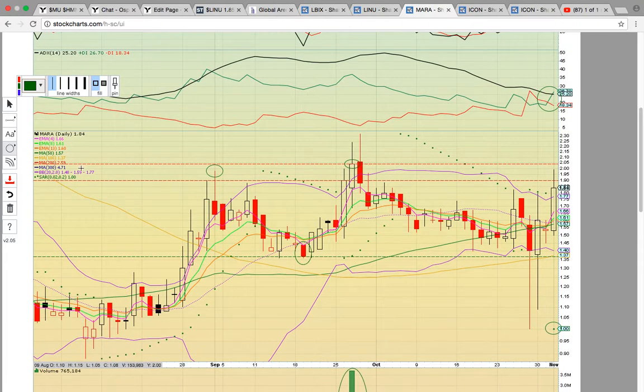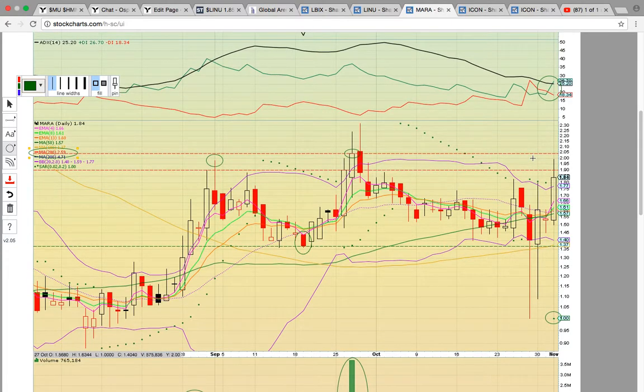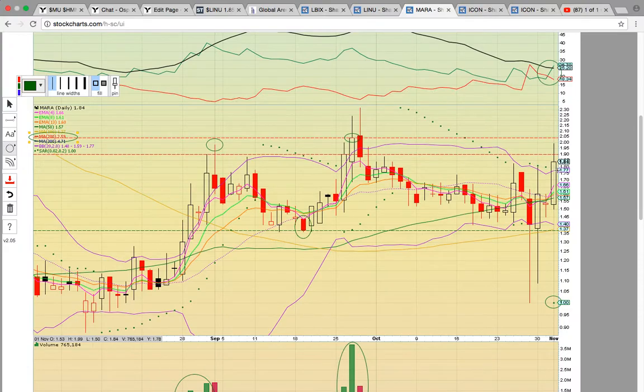If you look here, we've got the 200-day simple moving average at 259. That will be the next simple moving average resistance level to break if support holds here.